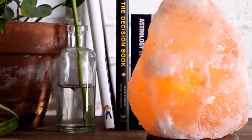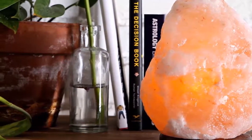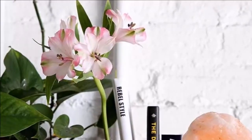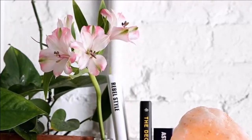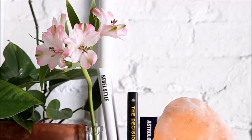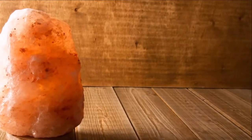Put a lamp of salt in your bedroom before going to sleep and look what happens. Most people know that salt can harm our health, unless it is consumed in moderation. But did you know that we can take advantage of the healthy benefits of salt using a salt lamp?